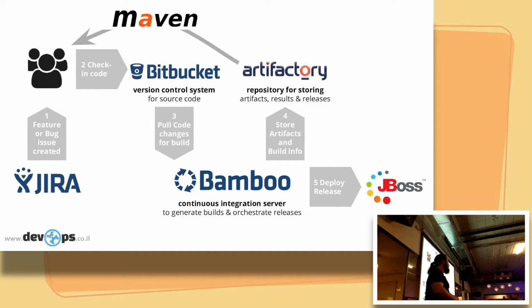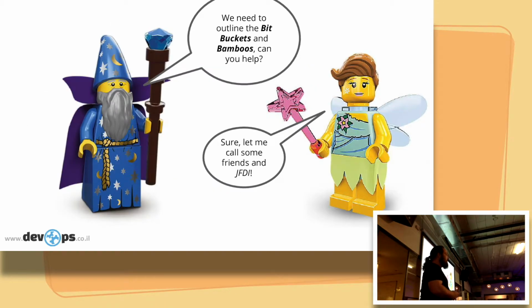So in the particular case of Checkpoint, it looks like this. They have their Jira. The developers are getting assigned tickets, of course, or bugs. They're checking code into BitBucket. BitBucket Server is the new name for Stash. Bamboo is used to pull this code and create builds, and then eventually pushes that into Artifactory and into the production or staging servers. And of course, there's this Maven thing and a whole bunch of other stuff. So this was the very, very high level way of describing what should actually happen.